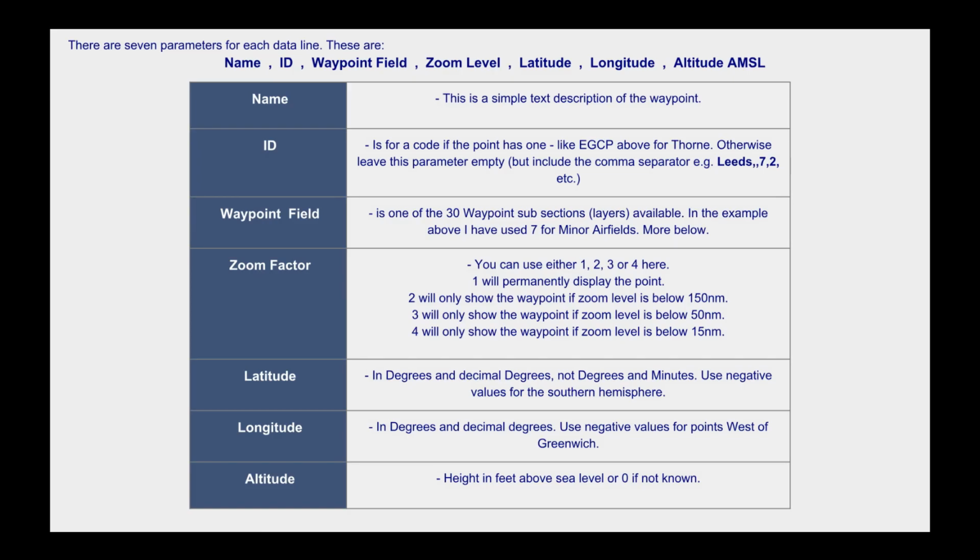I experimented with different waypoint fields, and I believe there are 30 different types you can select, each of which will have a different color on Flight Radar. I selected a code that is light gray, similar to what we have on our current radar displays. The zoom factor, I believe I set it to 1, and the only thing you really need is the latitude and the longitude, and then the altitude. If you don't know the altitude, you can set it to 0. So this will become pretty evident when we come to the next couple of steps.